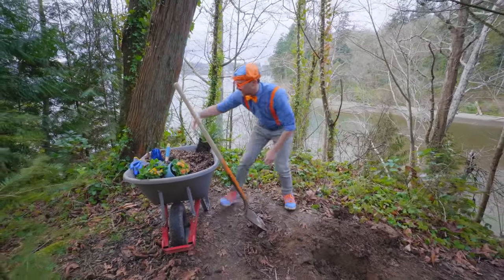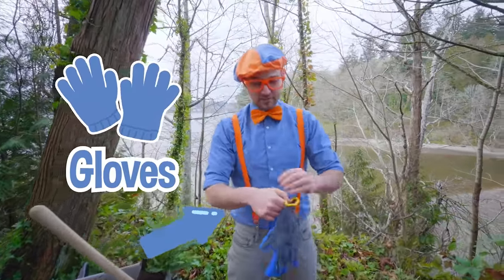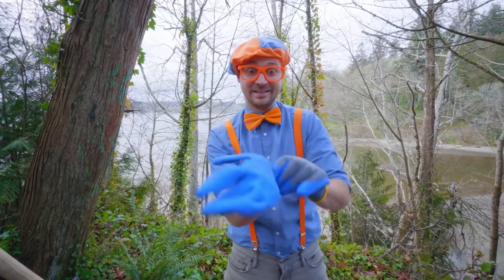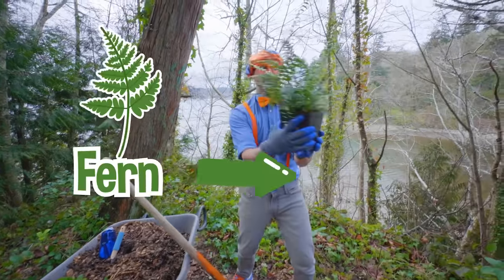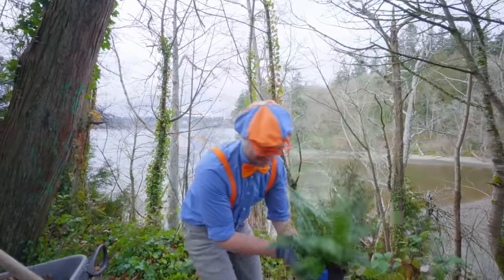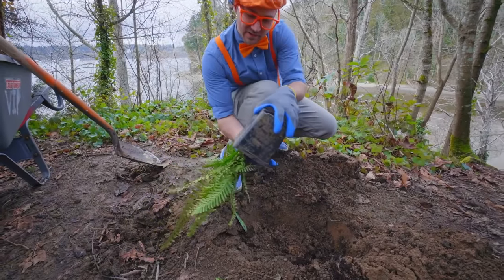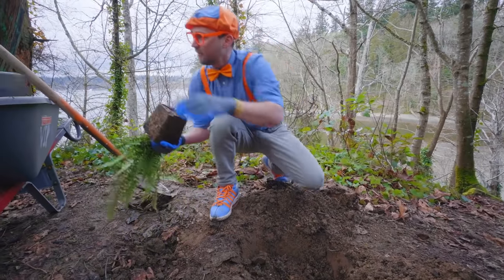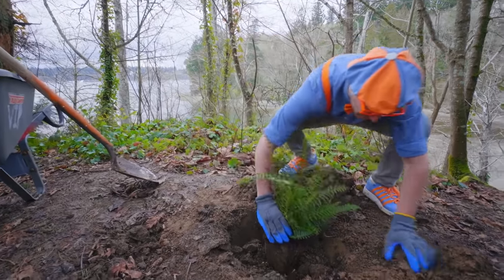All right. Hey, I'm about to get really messy, so let me put on my gloves. I probably could have put the gloves on before I used the shovel, but that's okay. There we go. Perfect. Let's take this fern. Are you ready to be in your new home, Fern? Okay. So I'm gonna be very careful and flip it upside down. Shake it. There we go. And then I'm gonna place it nice and gently right here and put the soil back.